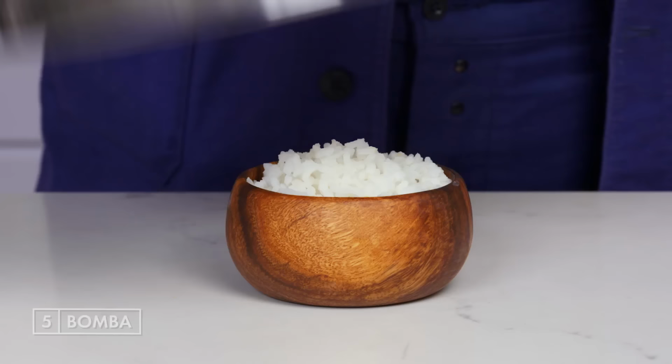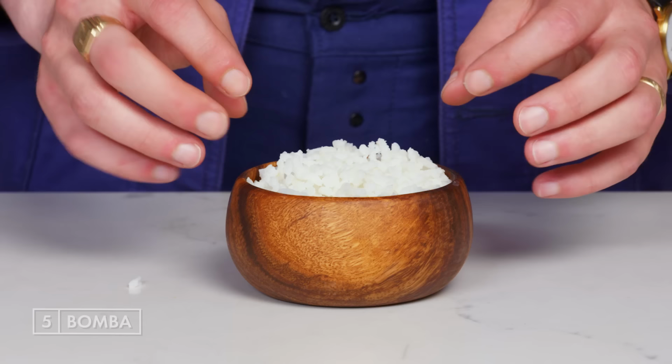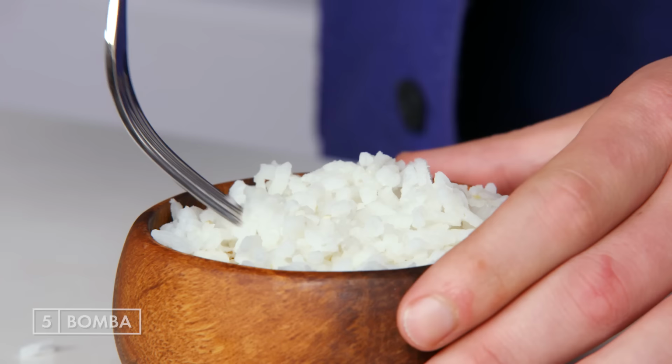Ta-da! Guys, that's ice, not rice. Try again. Okay, rice! Right off the bat, you can tell that these cooked grains are a lot bigger than the other cooked short grains we've seen. They definitely absorbed a ton of water, and managed to burst and fray a bit around the edges while still maintaining their shape.